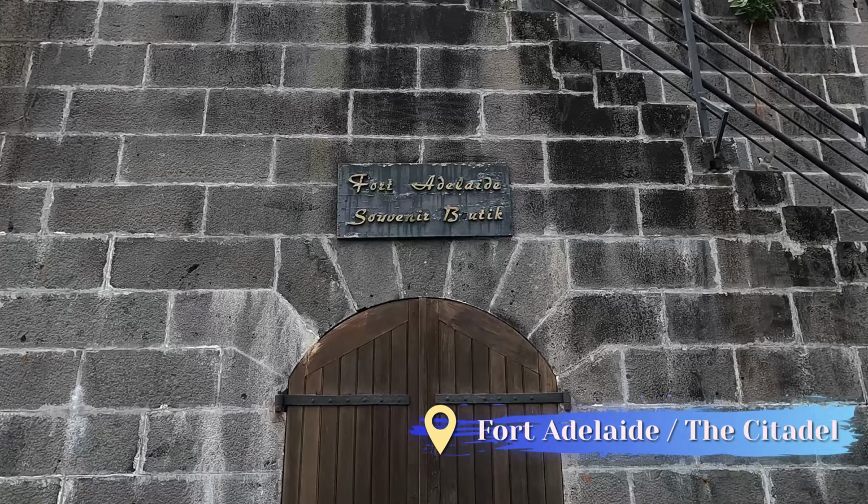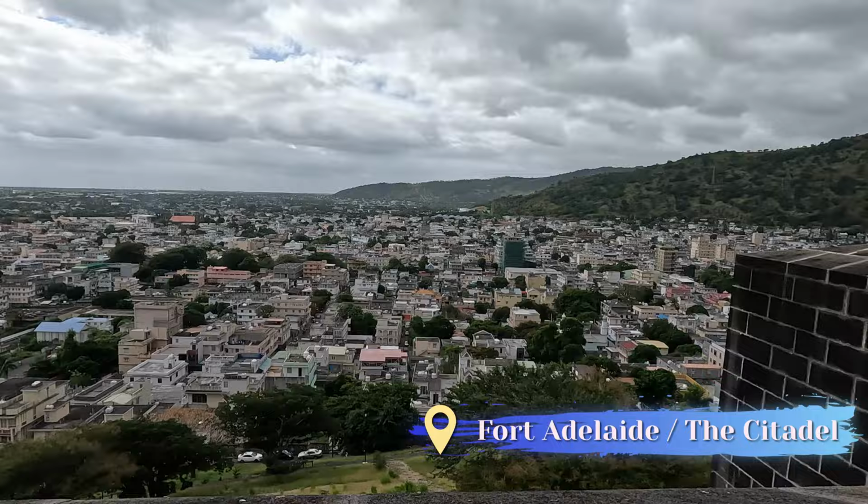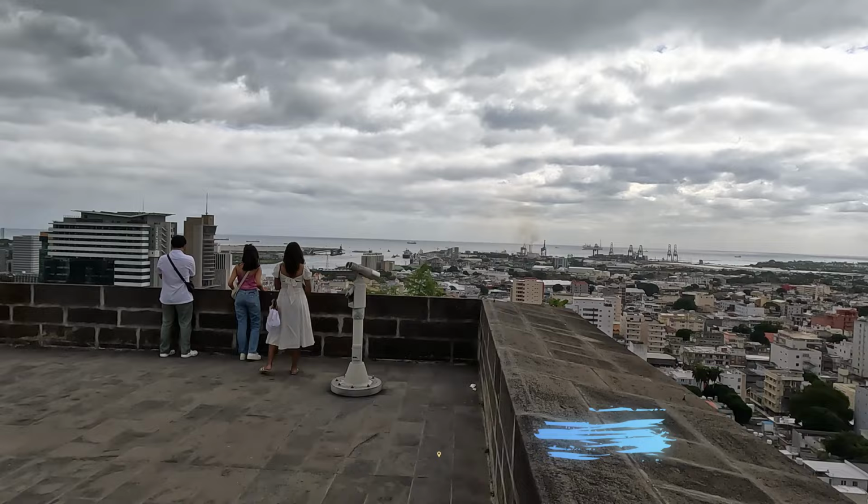After the sugar factory, we made our way to the citadel, also known as Fort Adelaide. This fort was strategically built to overlook the entire city. On one side is the commercial end, on the other side is the residential part, and behind me is the harbour. So they could overlook everything at one point itself.